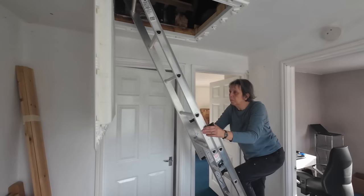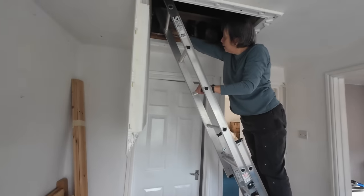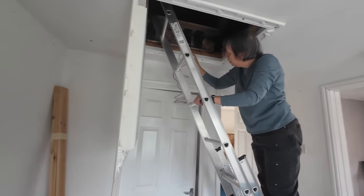Slap it all over. Right, we need to pull down the loft hatch and poke my head up there, don't we? This is all a bit mad, because this time last year we weren't intending to move. So we put in a new loft hatch and a loft ladder. And again, anybody that's watching the vlogs will remember what we did up here. Anyway, I'm just going to pull down a plug for the light and poke my head up. Oh my golly, it's all coming back.